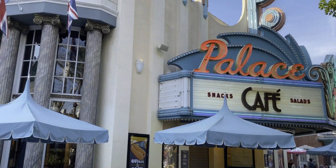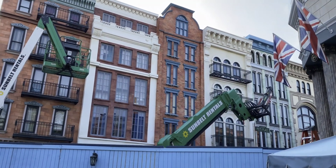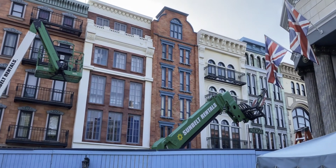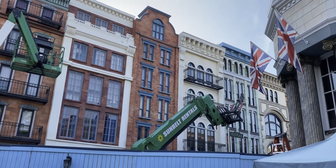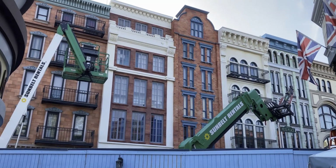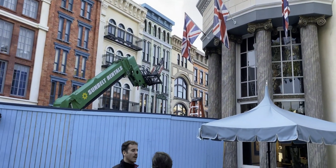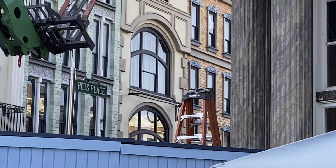Towards the Palace Cafe now, getting just a little bit of a different view. You can see some of these lifts, probably to add some detailing and ornamentation. So all of those poles that I thought were to hold the attraction sign were actually just to hold these balconies. You can see towards that big building, which I thought was going to be the entrance, that will probably just be a balcony over there.